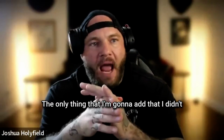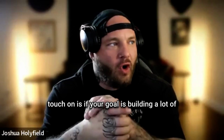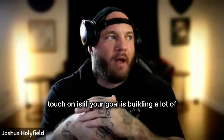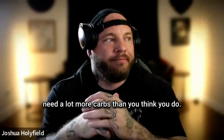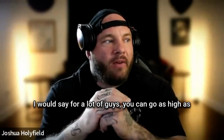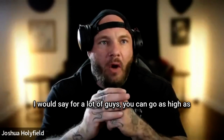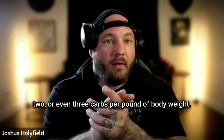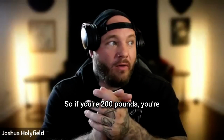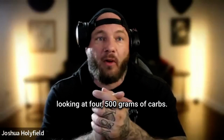The only thing that I'm going to add that I didn't touch on is if your goal is building a lot of muscle and getting strong, you're going to need a lot more carbs than you think you do. And that's one thing I didn't touch on. I would say for a lot of guys, you can go as high as 2 or even 3 carbs per pound of body weight. So if you're 200 pounds, you're looking at 400 or 500 grams of carbs.